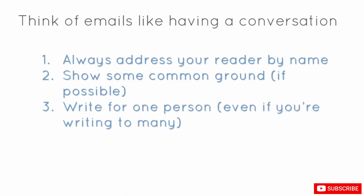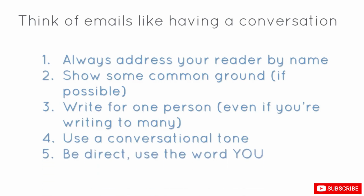Write for one person. Remember, as I said before, try not to sound like you're writing to lots of people. So instead of writing those of you, just write you. You want people to feel like you're just writing for them. Use a conversational tone. You know that well by now. And of course, that means being direct and using the word you a lot, as I've just said.